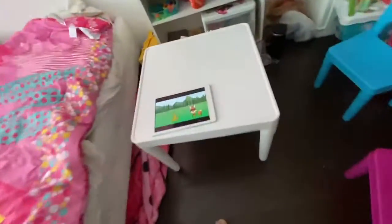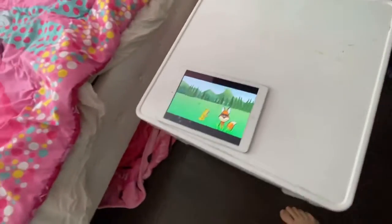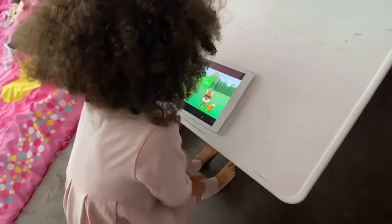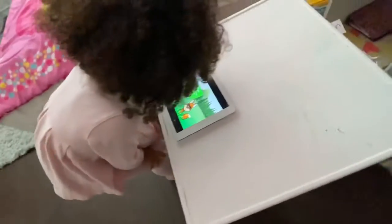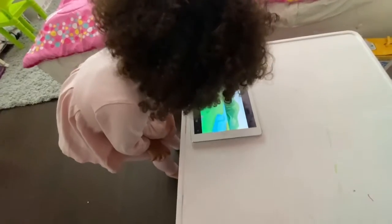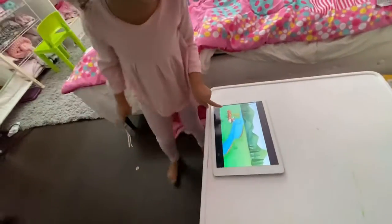Okay. Ooh, look, it's a fox. Come here, look this way. And the fox said, hey, little gingerbread dude, stop. I want to talk with you. The gingerbread man kept running, and the fox chased after him. Oh, no. Let's copy him.